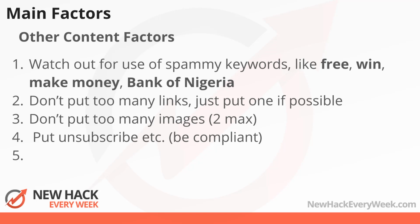Don't put too many images. I reckon 2 max. So if you've got a heading and an email signature one, that would be it. Try to limit it. They just penalize you. They literally see it as more spammy. And you've got to put unsubscribe stuff, be compliant down the bottom as well.